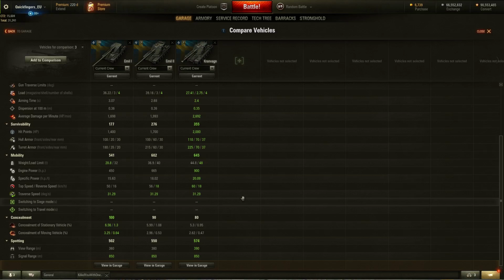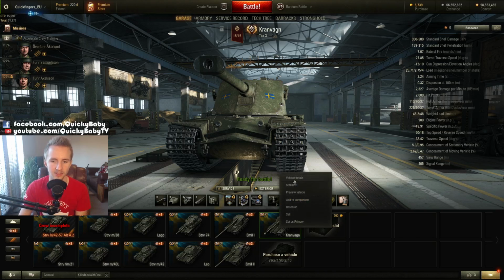Furthermore, the Kranvagn doesn't really lack any of the mobility that you may have been accustomed to with these Swedish Heavies. In fact, it's got a better specific power ratio. Its top speed limit has gone up from 56 to 60 kilometers an hour, and it maintains a 31 degrees a second traverse speed, which isn't too bad. So let's take a look at the history of the Kranvagn.